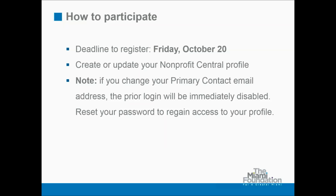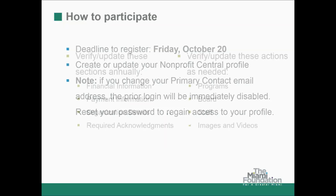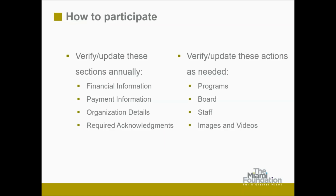If you have any issues with accessing your profile, or the contact person is no longer there, or you just need to reset the password or anything, please email me. Happy to help you do that. If you participated in last year's Give Miami Day, you do not need to create a new profile. It is there in the system, and we're happy to help you access it. So again, if you have questions about anything I'm saying, please put them in the chat box or the questions box, and we'll get to those soon.